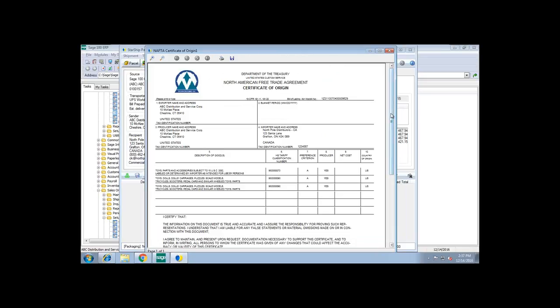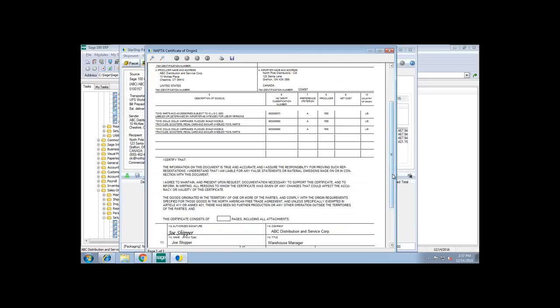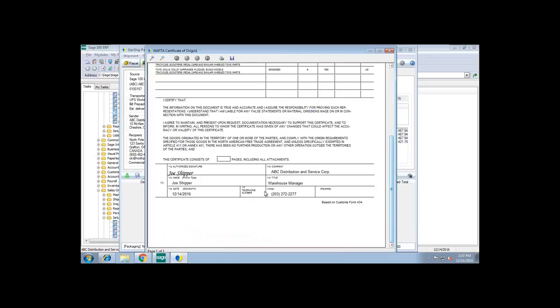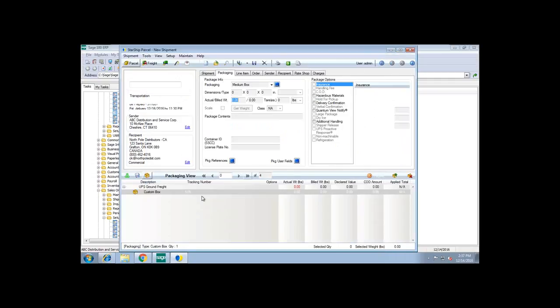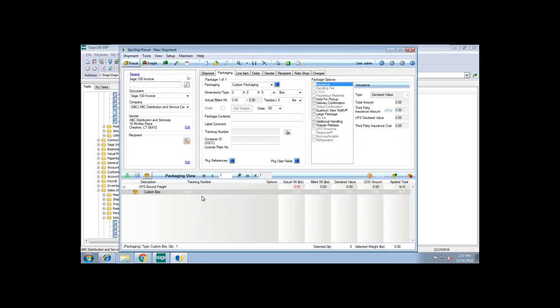Okay. And here's just an example of the NAFTA form. Again, down below, I can customize it, really set this up so when it prints out, it's ready to go. So ship and process, I get my shipping documents, and for my shipper, it's kind of a rinse-repeat cycle now. I'm ready to move on to my next order.